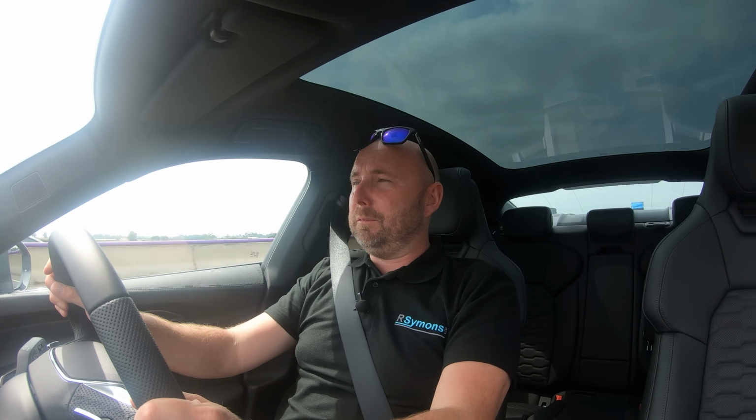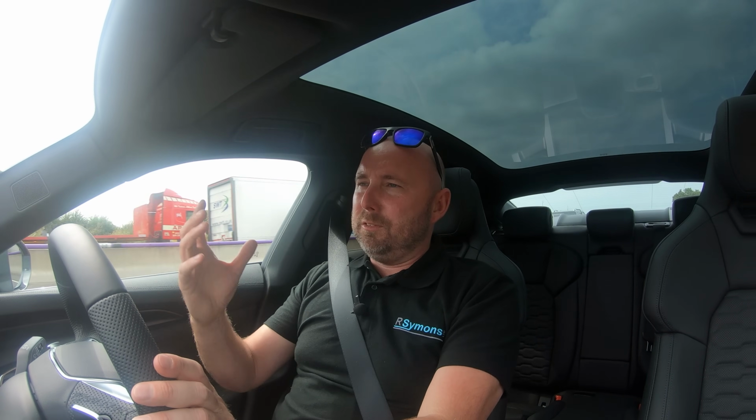App connectivity, Tesla wins that one. Superb, great, no problems. The Audi's okay, it's just a little bit laggy, but it kind of does the job. And the Porsche, similar to the Audi really, it's not a particularly amazing app connection. And in those you can't adjust the charge limit either, well that I found anyway. Whereas in the Tesla it's really easy. So with app connectivity, opening the app, getting the climate on is much quicker and easier in the Tesla. I guess the other ones will improve.